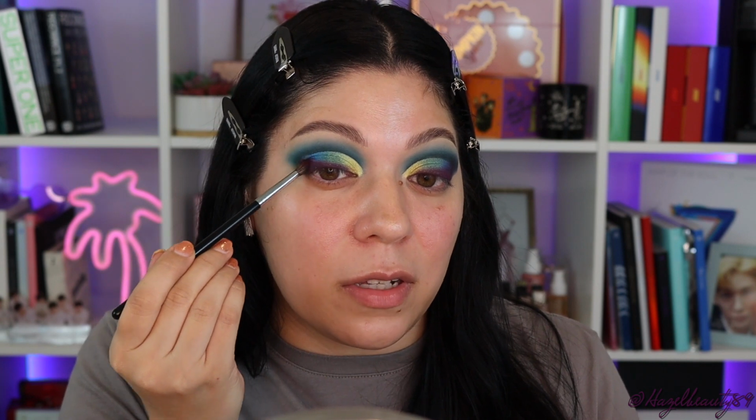I'm also going to fill in this gap right here with the purple, but I'm also going to mix a little bit of Wave-like as well, both of them together. Gonna clean up the little bit of fallout that we had, but honestly there wasn't much, which I'm very impressed with. So I'm just gonna go ahead and clean it up a bit to create that wing effect. This is how it's looking so far. I'm gonna go ahead and do the rest of my base off camera, and then I'm also gonna figure out what I'm gonna do for the lower lash line, and I will be right back.